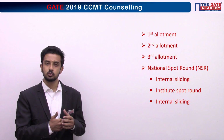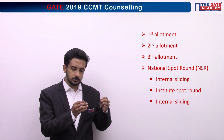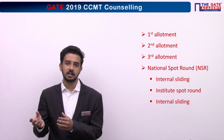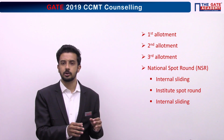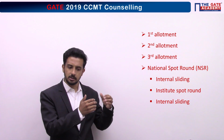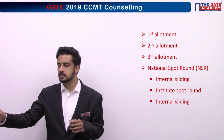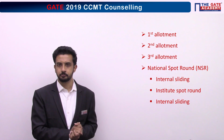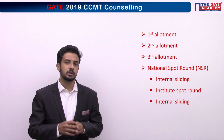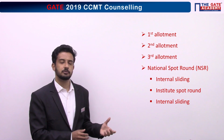Okay, then comes one more internal sliding, that is after the national spot round. Maybe in one specialization there may be 5 seats, but only 3 students have opted. Then 2 seats are remaining. Now if you are in the same institute, and you have already got admission after the institute spot round, suppose you got into remote sensing, and you want to slide yourself to environmental engineering where you find that one seat is vacant, then you can apply for this internal sliding. If you are lucky enough, you will get a seat. So these final stages happen within the institute after the whole admission process. If you are in one particular institute, then only you can opt for this final internal sliding.